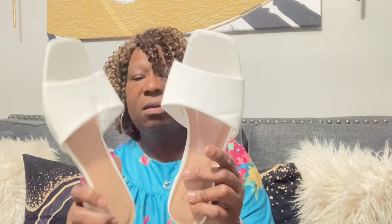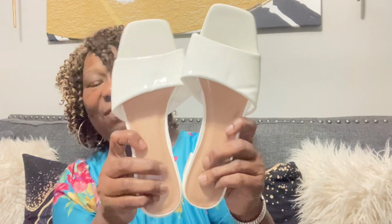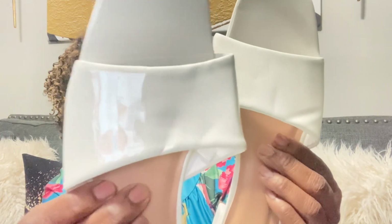And I found some white sandals. White glossy sandals, and they're real soft at the heels, y'all. Sole. Okay. White glossy look. See? Glossy finish. I have a purse this color and glossy.